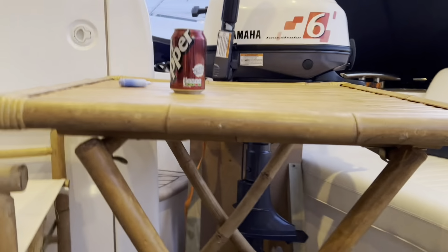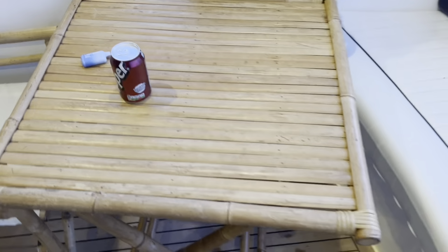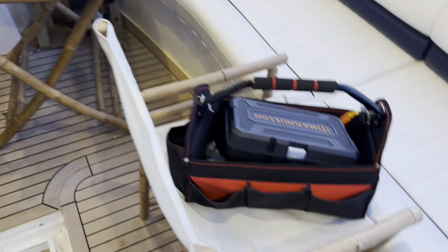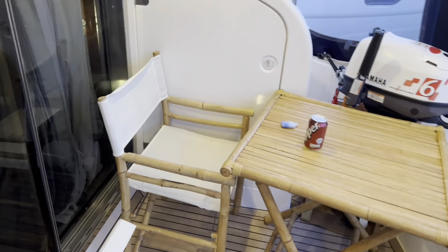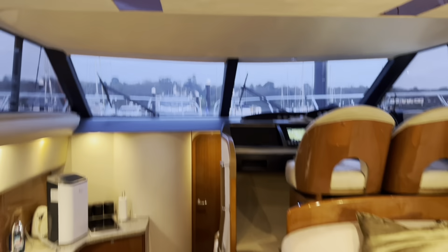Bought this table off the internet thinking it was a teak table, but when it turned up it was bamboo. I hate it, but fiddly dee, I use it. I haven't paid a fortune for it. So let's go back inside and I'll show you.